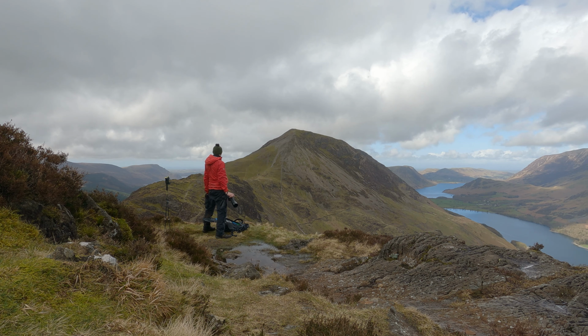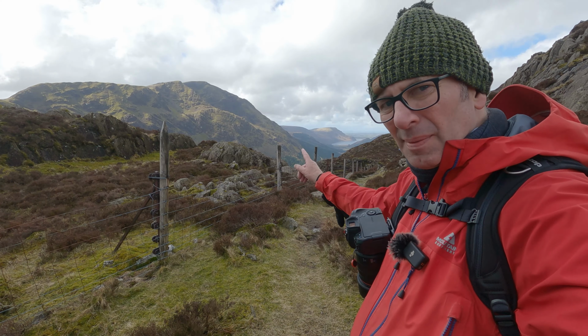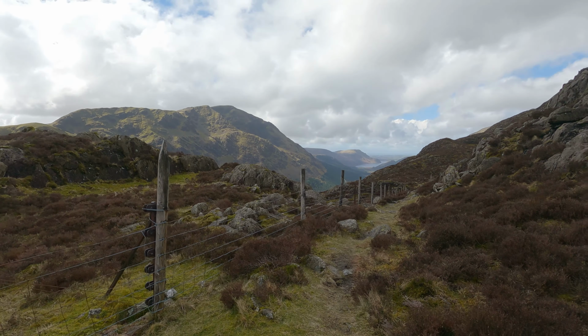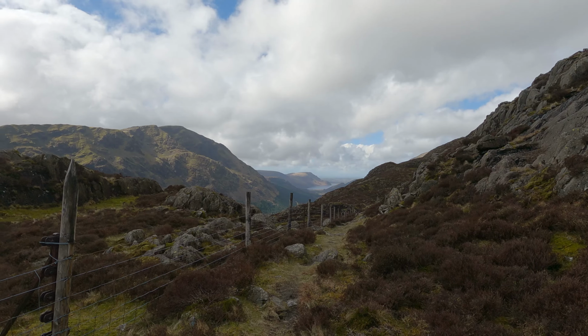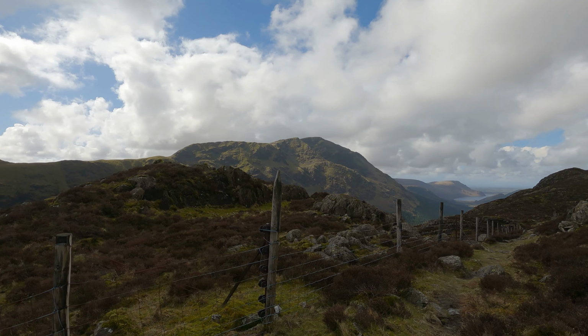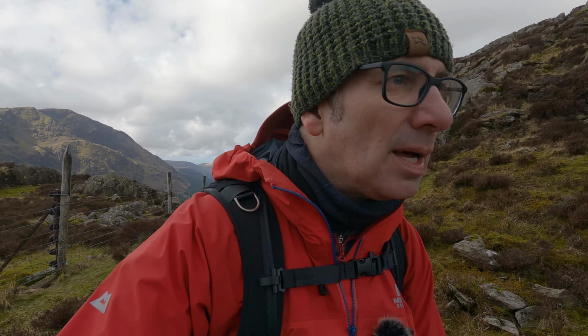The thing is with these walks, it's either predominantly the hike or the photography. So I'm going to do a bit of both. Spend a bit more time on here. The light's still going, look at that, and Ennerdale. Illuminating a pillar as well.